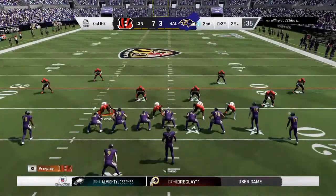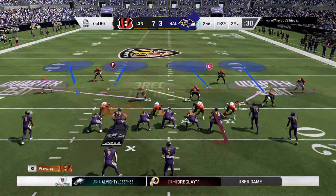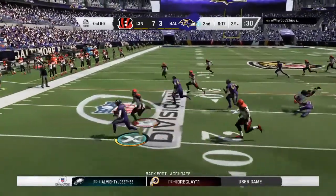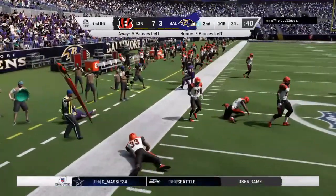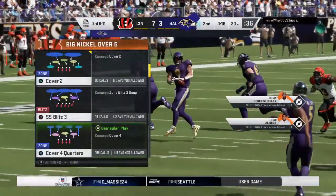I'm running a screen. I'm seeing if something pops, and if it does, that can alter my strategy and potentially get me some points. And if it doesn't work, well, then you just run the clock out and go to the locker room. They'll try and set up the screen. It's complete. That's a big loss of 3, and it brings up 3rd down.